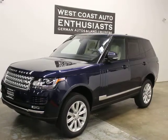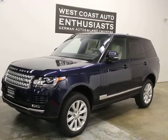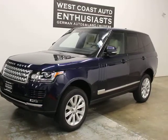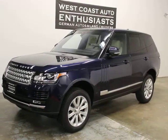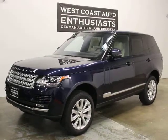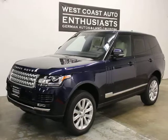It's currently covered under the Rover factory warranty until 50,000 miles, and I believe it's July or October of this year. We can put an extended warranty on it out until 100,000 miles. We welcome trades, and we can finance it through Cuddle.